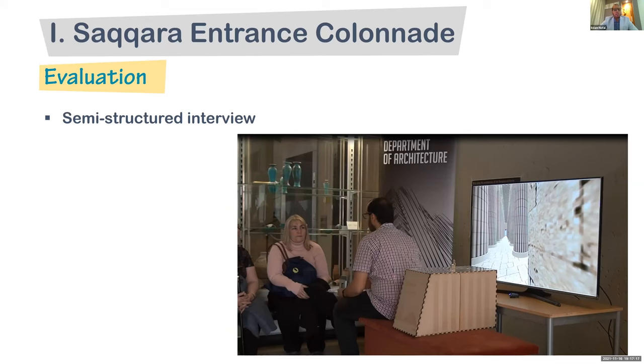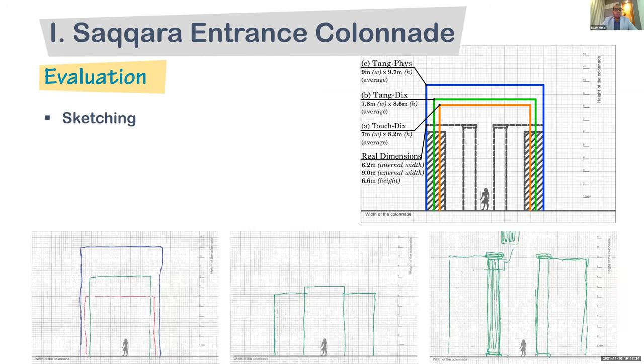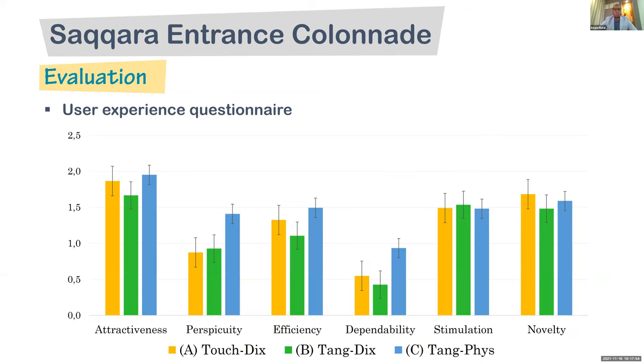All participants were invited to participate in a semi-structured interview that focused on whether and how they understood the tacit knowledge of the colonnade, such as the symbolic relationship between the map and the building. We also asked participants to estimate the dimensions of the colonnade by sketching a cross-section on grid paper. So we gave them a grid paper, and we asked them to estimate the height and width of the colonnade. And here we see some details that participants remembered, such as the difference of height and some details of the columns. And participants were asked to fill in a standard user experience questionnaire.